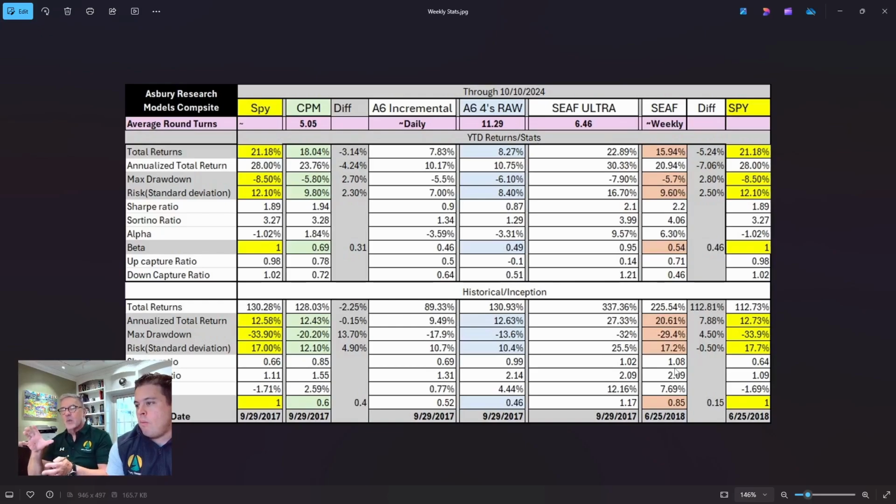So I just wanted to have a little reality check and remind everyone of what we're trying to do here. Hopefully that gives you a better understanding of how the models work, what we're looking for, why we think this is happening, and how we are doing for the year and for the past 6 or 7 years. That is all we have for this week.